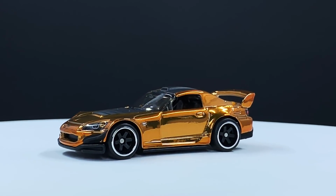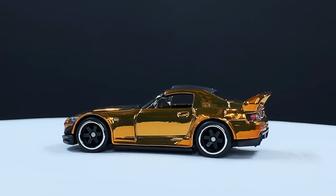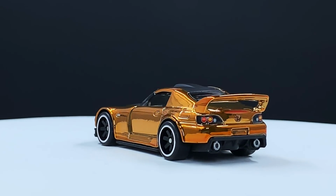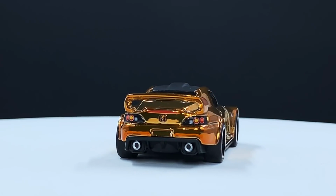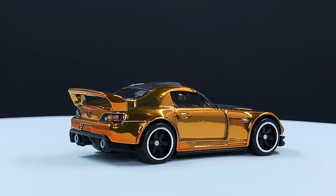I'll put it next to Ryo's tribute model from the convention, but Ryo, this is quite the version of your casting. I don't want to hurt your feelings, but I think this one may be my favorite at this point because it is beautiful.